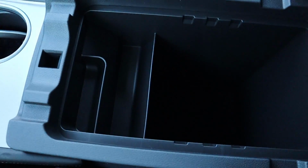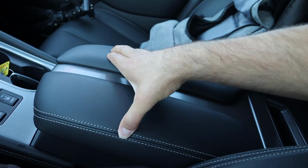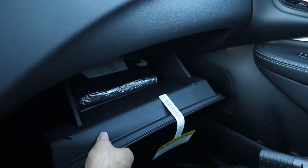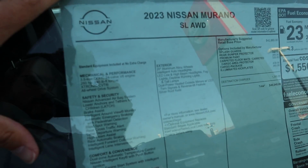And then here's the center console. Ooh. Pretty nice. And then you guys can see here with the nice padding and stitching there on the top. Pretty normal glove box. And last but not least, we got like a sunglass holder here at the top, and then lighter colored headliner.